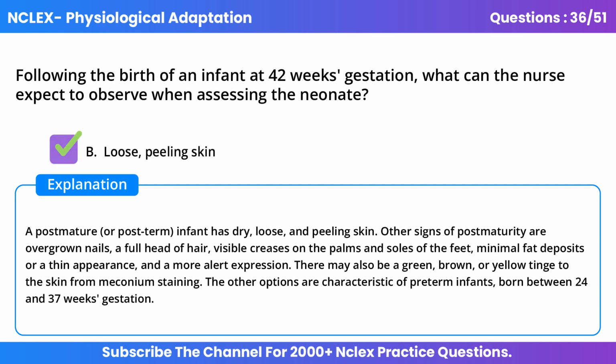Other signs of post-maturity are overgrown nails, a full head of hair, visible creases on the palms and soles of the feet, minimal fat deposits or a thin appearance, and a more alert expression. There may also be a green, brown, or yellow tinge to the skin from meconium staining. The other options are characteristic of preterm infants, born between 24 and 37 weeks gestation.